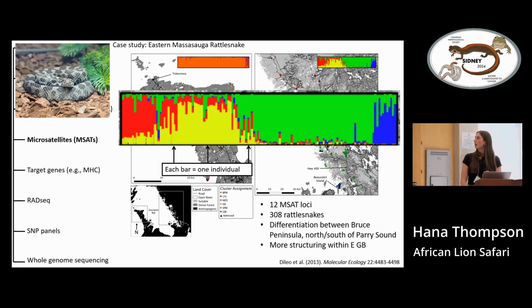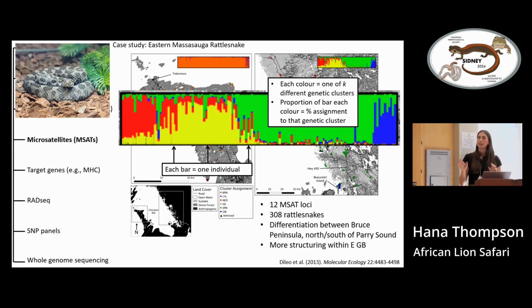And the way it works is that each bar is an individual, and each color is representing one of those genetic clusters. The proportion of the bar for each individual, that is each color, is showing you how much of their genetic variation can be assigned to each of those genetic clusters. So we see we have some individuals that very strongly assign to just one color, whereas some seem like they might be the product of a little bit more admixture between different regions.